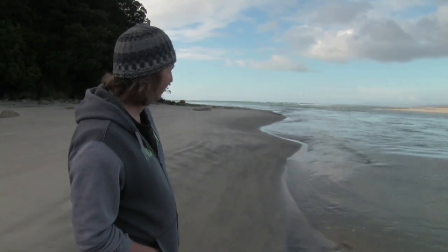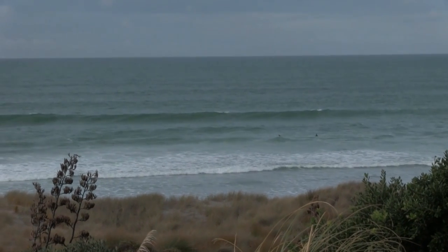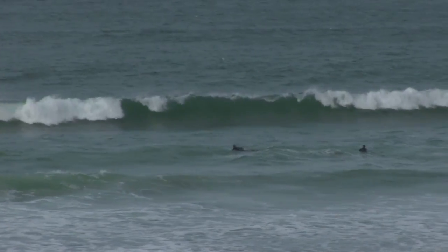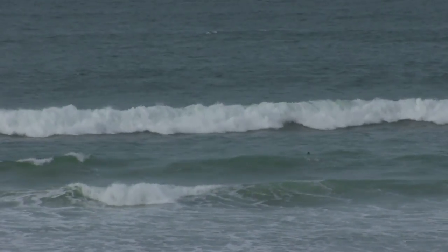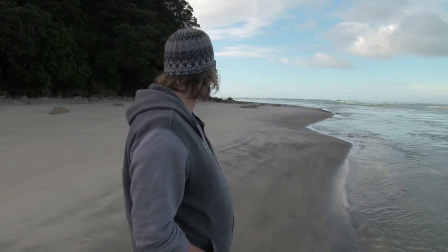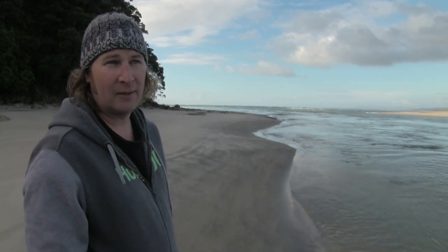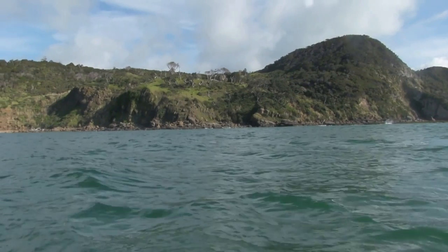Hopefully find a spot, sneak out through these big waves that are cranking through the bar from a nor'easterly swell. Should be all good. That's us tomorrow, eh? That's us tomorrow. The swell's dying down, and we're going to sneak out here and see what we can pull out of the Bream Tail.